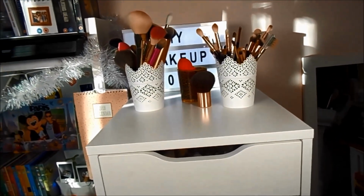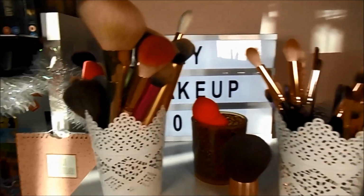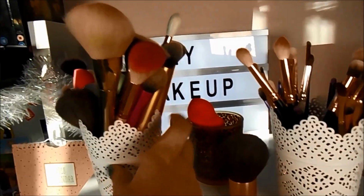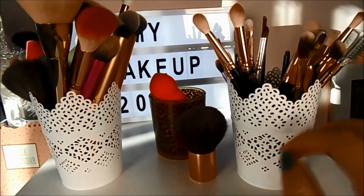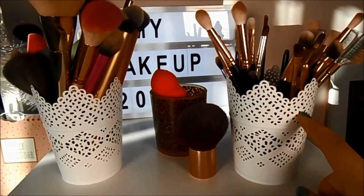But I got these for Christmas. They're obviously the Alex drawers from IKEA. My nan got them for me. So on the top I obviously have my brushes. They're split into face and eye and some lip brushes. These little containers are from IKEA. I've had them for quite a while.